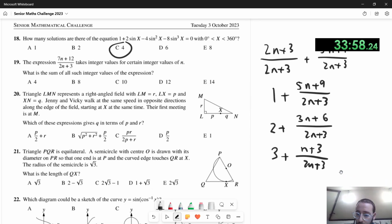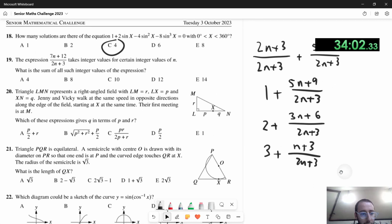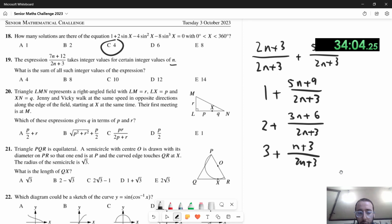Integer values. N could be anything. It could be positive or negative. But wait, the denominator is bigger than the numerator, which means that if I plug in any values of n, I'm going to get a fraction.